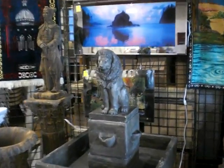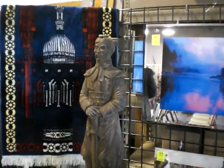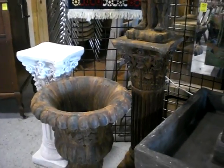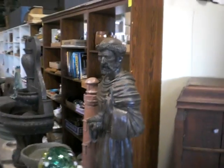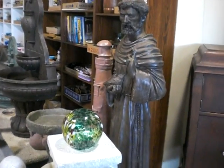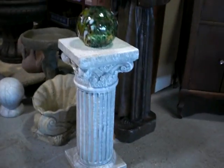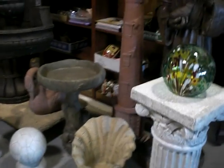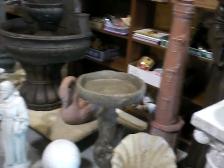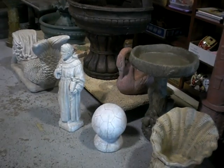Nice fountain there with lion motif. Oriental soldier on a pedestal, about 56 inches tall. Monk with a bird. More pedestals. Lighthouse, about 48 inch lighthouse. Soccer ball, don't kick it.